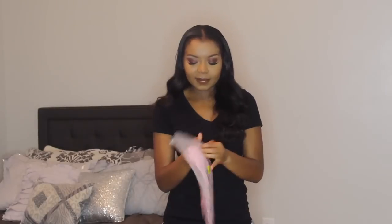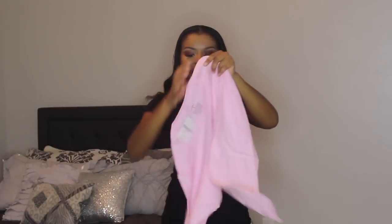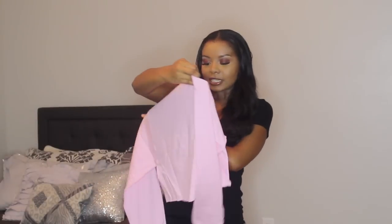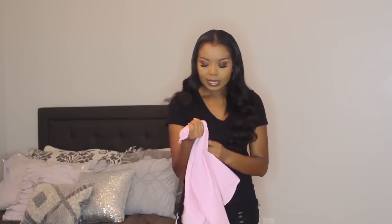Okay, so the first item I got is this baby fat kind of crop top, but long sleeve shirt, kind of like a sweater. It's pink, and it says baby fat. So far in hand, I'm really not impressed. If I saw this in the store, I probably would not have purchased it, but let's see how it looks on. This was $19.90.